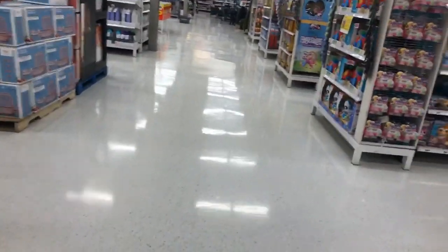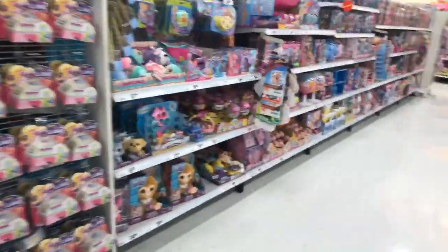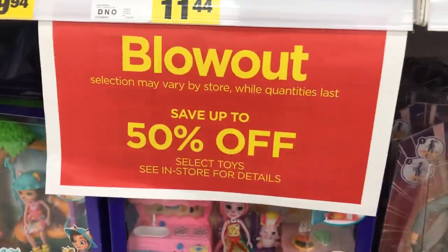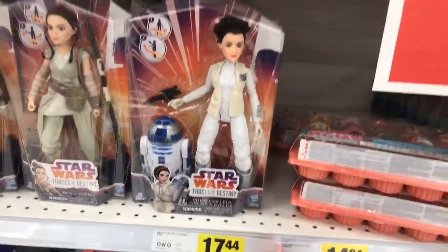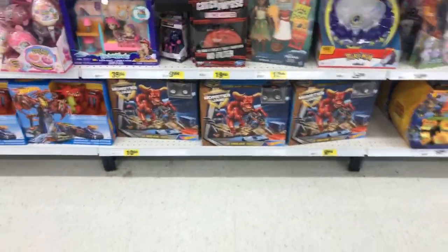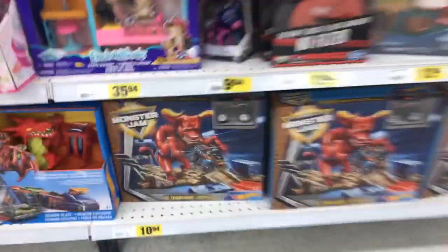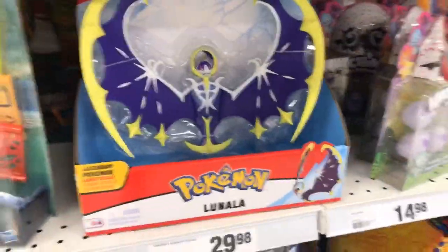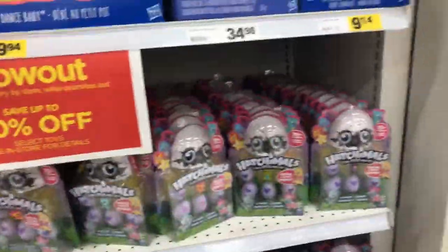As you can see, low prices, discounts, lots of brand name, trending, hot toys, blowout, up to 50% off. You're looking for signs like that, signs like this, toys like that, Star Wars, girls. $10 for a Hot Wheel toy, Monster Jam. These would be good scans for sure. Pokemon. Ooh. Hatchimals. Baby Alive.